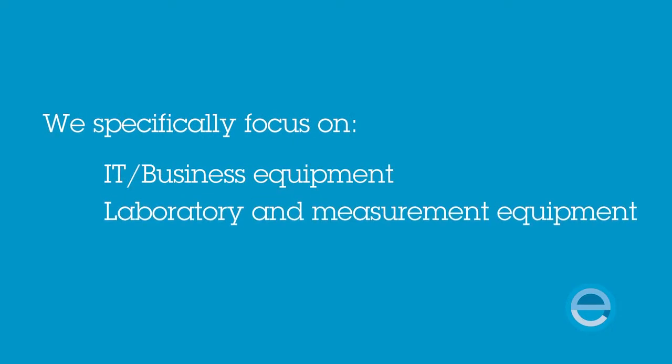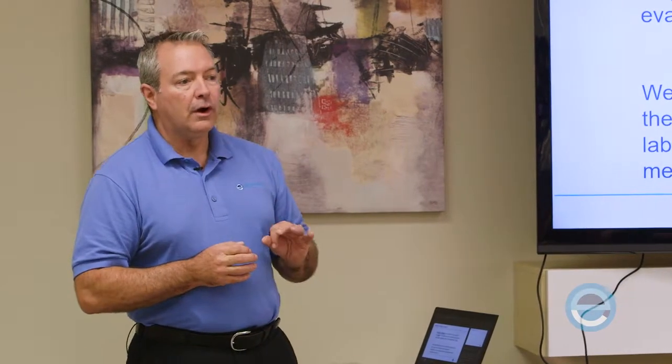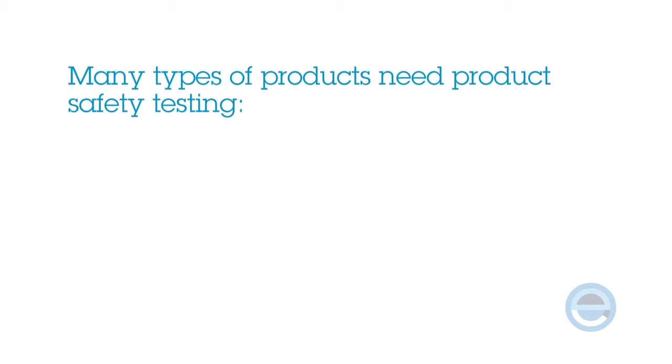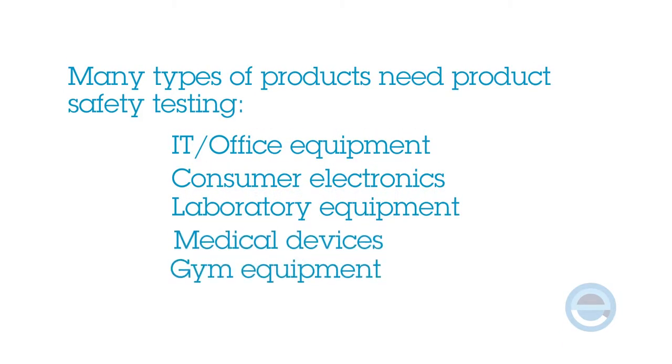Here, we're going to specifically focus on electrical products, IT, lab and measurement equipment, and medical devices. Those are going to be our three core areas. We're talking mostly about 60950 testing, 61010, these are all IEC, and 60601 for the medical devices as well. And we're looking at all gamuts of testing and all types of products.